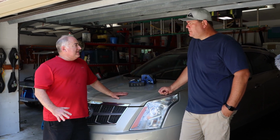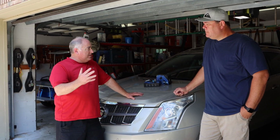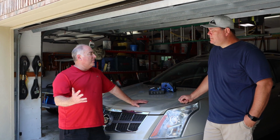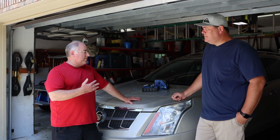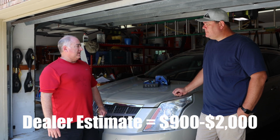I found out that this is a known problem with this Cadillac model, even so much as that Cadillac was offering to reimburse people for having this problem repaired up until last year. So I did call Cadillac and they told me, good luck, soldier, we're not going to do this for you. Well, not for free anyway, they did offer to do it. They said it'd be anywhere between $900 and $2,000 to replace this. Here we are today, we're going to do it ourselves.